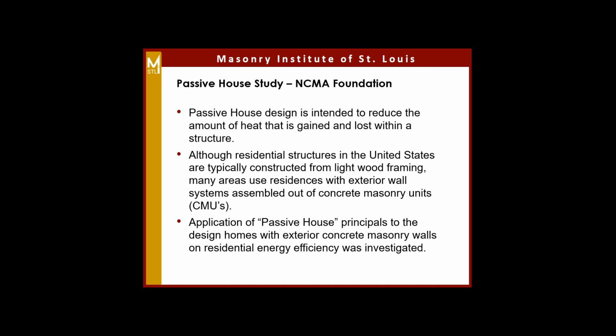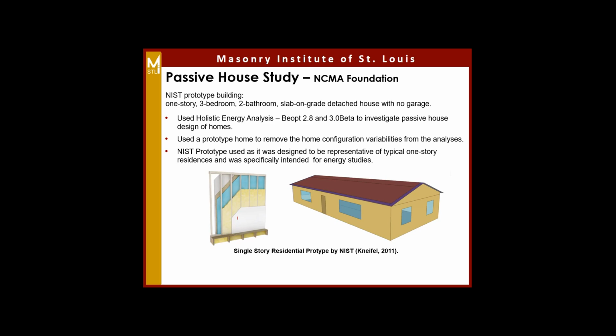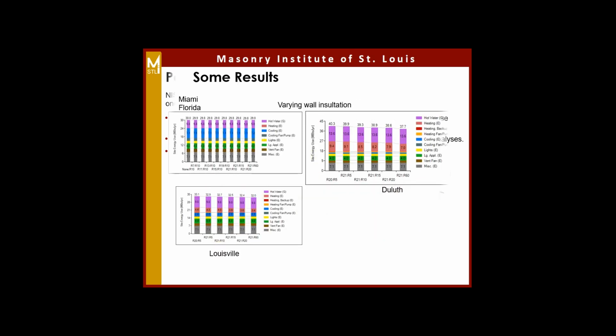They actually changed that about 8 years ago in the US, and they found that wasn't effective. The study was done by the DOE, and they published a bunch of information on that, by the way, just so you know. So what we did was look at passive house analysis. We used the standard MISL prototype for houses, which they developed for energy studies. And we looked at typical studded wall systems in there.